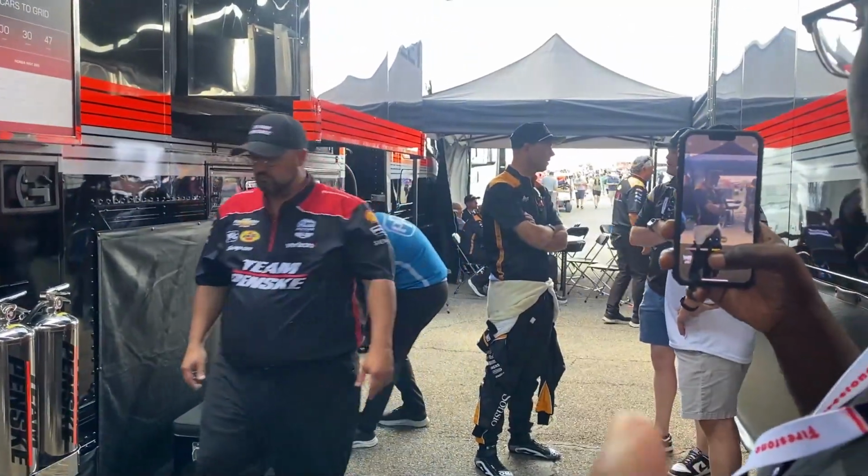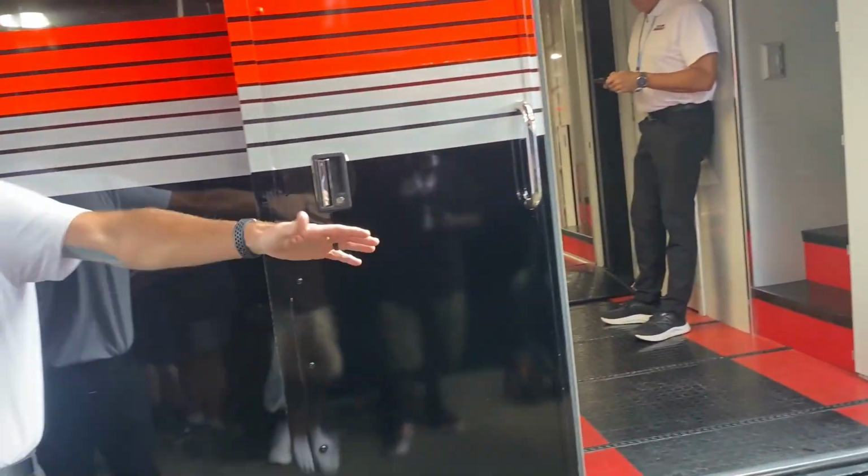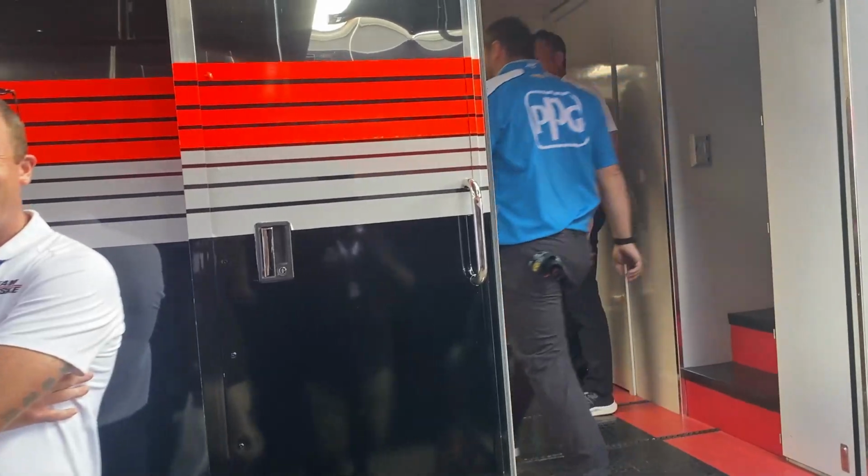Here's the driver of the number 3 car right here, Scott. Scott just walked through for a split second, so we're going to wait to see if we can catch one of the other drivers. Hey! Let's go, guys, in the truck!